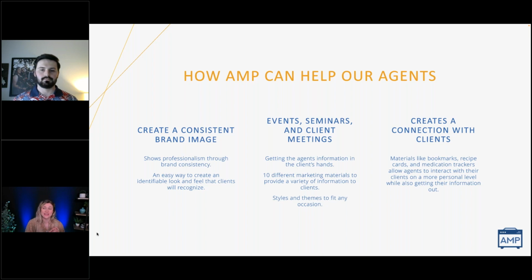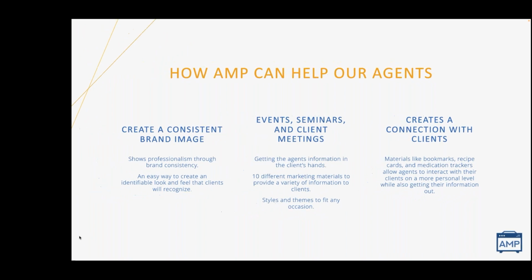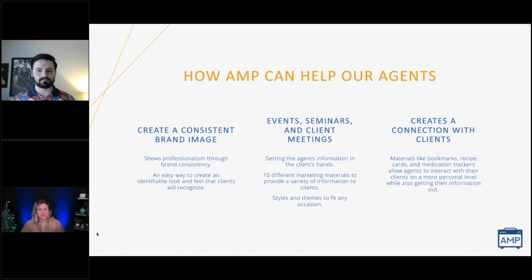The first one is creating a consistent brand image. This is something that will give you an identifiable look. Whenever it comes to building brand image, it's something that you are doing over the course of years, for as long as you are in business, but you have to do it consistently. You have to do it constantly. It has to be something that you keep up with, and it has to be something that is consistent enough to where people will remember it.